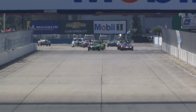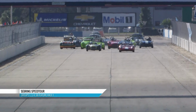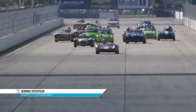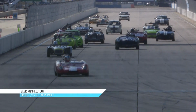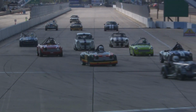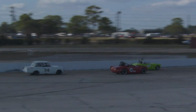And as they dive into Sunset Bend and onto the main straight, I see the green flag and away we go! And a great start by Travis. Did a 2:28.3 in qualifying, and he's already ahead of Nash by some distance. The Bug-Eye going through in third position.